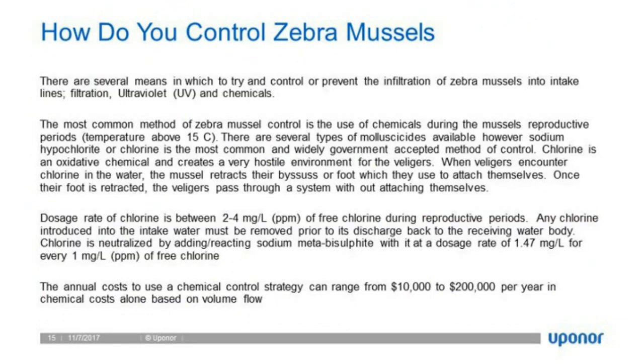So now that we know that we have these zebra mussels wreaking havoc, how do you control zebra mussels? Well, there are several means by which to try to control or prevent the infiltration of zebra mussels in a plant's water systems or water lines. Part of that is mechanical filtration, and ultraviolet, which is UV, which has some positive aspects to it. But the most commonly used is chemicals. The chemicals are used during the mollusk reproductive periods, that is, temperatures above 15 degrees C, so you don't use chemicals all year, just during those high-temperature periods.